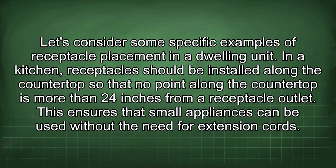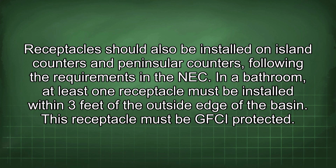In a kitchen, receptacles should be installed along the countertop so that no point along the countertop is more than 24 inches from a receptacle outlet. This ensures the small appliances can be used without the need for extension cords. Receptacles should also be installed on island counters and peninsula counters, following the requirements in the NEC.